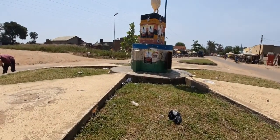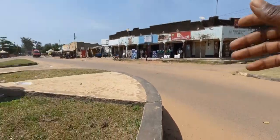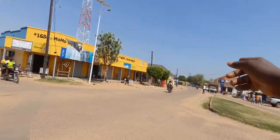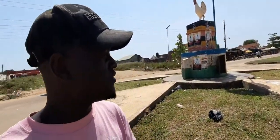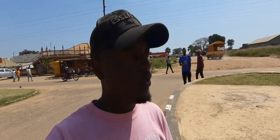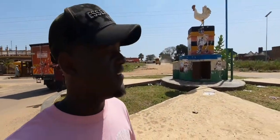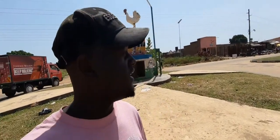This is actually one of the symbols that they do use. I don't know, maybe it's their character, but this way is another street, and this way is another street, and this way is also another street. So I'm going to be just walking around, showing you how this place looks like, how local people do. I don't know whether I will be able to talk to one of the locals who are living here. Who knows? So guys, let's try to walk around and show you how the place looks like here in Adjumani.